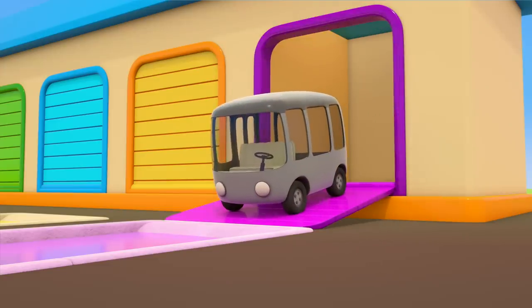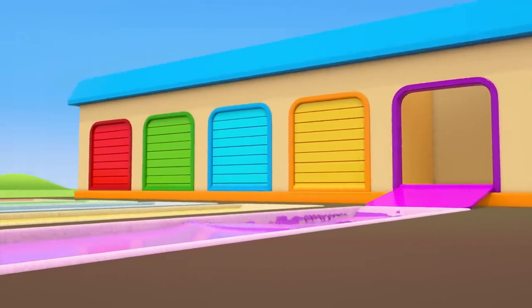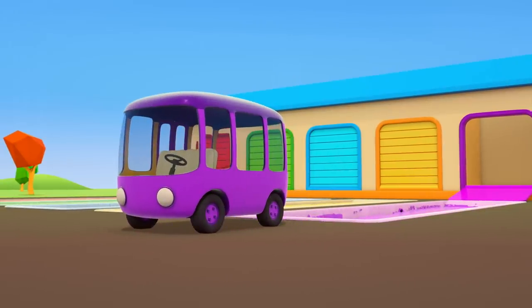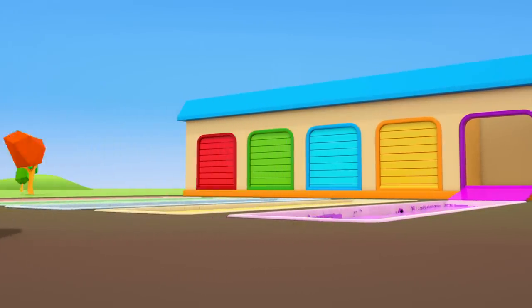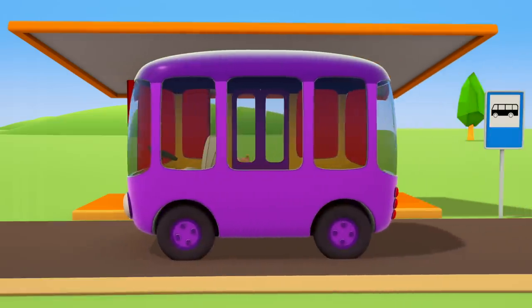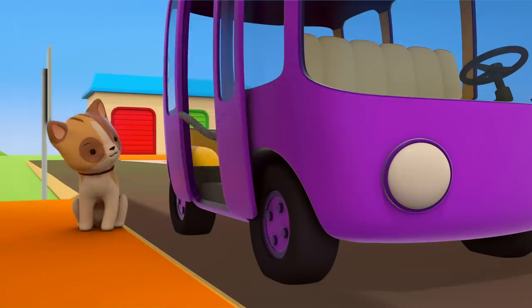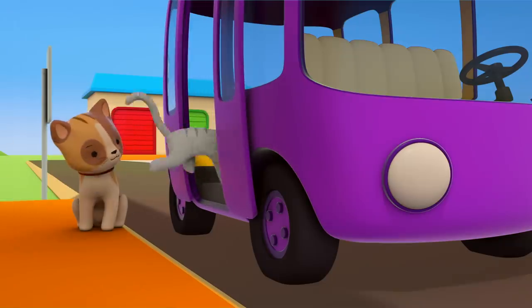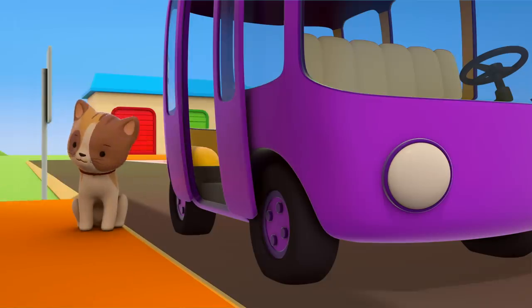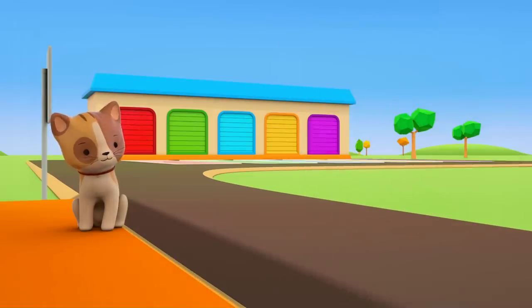The kittens are going to catch the purple bus. Do you like this color? On you go, kittens. One, two, three, four. Have a nice trip, kittens.